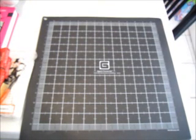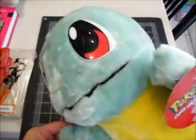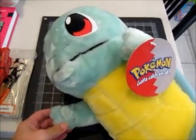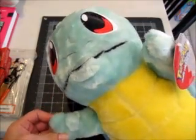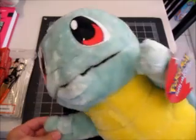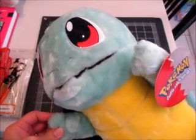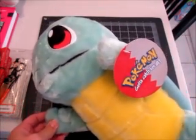I wanted to give you a quick update on something that sold last night. This was my Pokemon Squirtle, the turtle that I found a couple weeks ago for $1. And he ended up selling last night for $40. So this is why I like to buy stuffed animals once in a while.